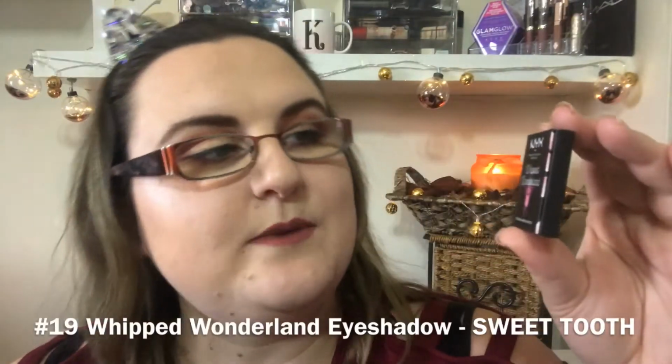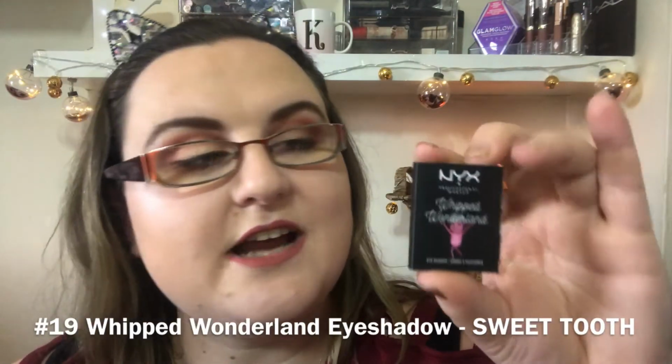For day 19 we have this Whipped Wonderland eyeshadow, and it's in Sweet Tooth. So we have this beautiful brown shimmer shade. It's kind of like got gold reflex in there. I can't wait to swatch this. Yes, yes. So here is the shade. Oh my god, it's absolutely beautiful. I'm definitely going to be using these.